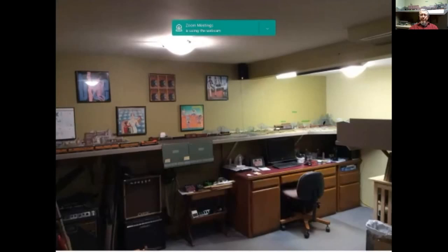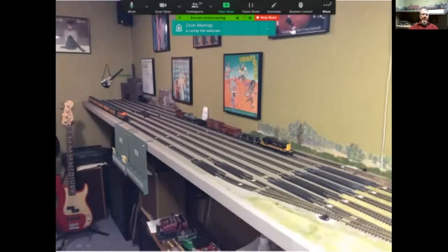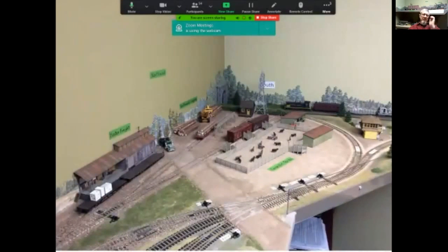This is my staging room where everything starts, and I'm working on both of these areas. There's the eight tracks. You can see the double crossover, so trains coming in can use this as a runaround. I've got one industry back here, which is a Pacific Power. And then here's the remaining part of Northwood. This is all under construction right now, so I don't have everything finalized, but this is pretty much what it's going to look like. So the train will come in here and stage then on these tracks.